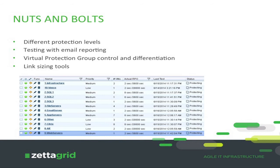With the different protection levels that we go through, they'll be implemented, giving the client and giving you guys the ability to say, for these protection levels, I want to have these at 5 minutes, and I want to have these ones over here at 10 minutes, or these ones over here at 2 days. That is what dictates the link cost and the link size for the environment. So these are things you've gone through before, and these are things that we can see here in the priority section there, and in the actual RPOs that we can see on the right there as well.